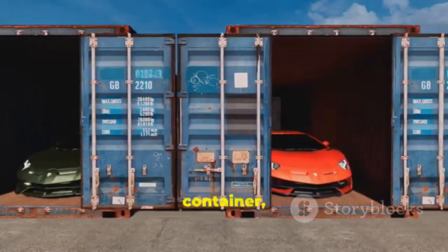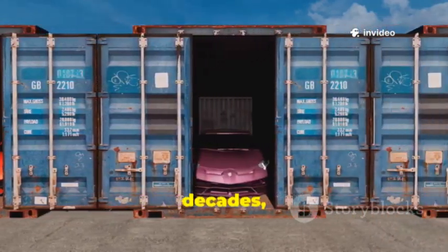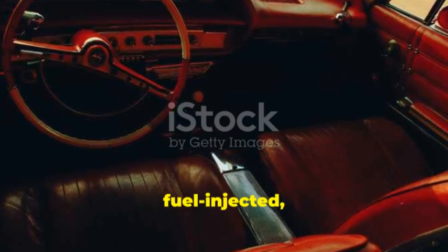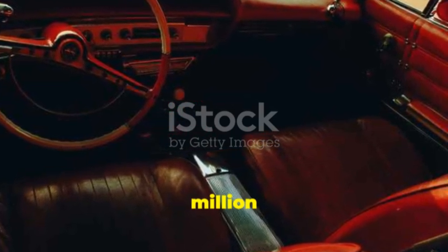Hidden at the back of a locked container, forgotten on a piece of property that has been tied up in legal disputes for decades, sits this silver ghost. This was the world's first true supercar, with its fuel-injected, race-derived straight-six engine. A good one will fetch well over $1 million.